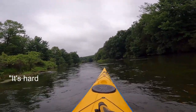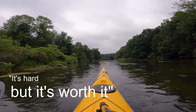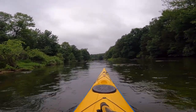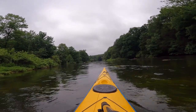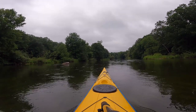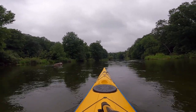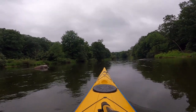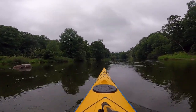Hard. But it's worth it. This paddle back is going to be a blast. This is why I want to get like 10 miles up today. I just want to go 10 miles down it. Worth it!